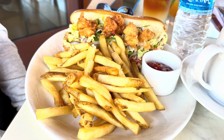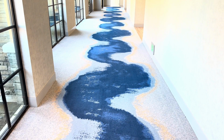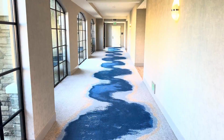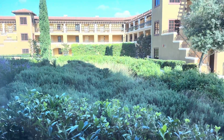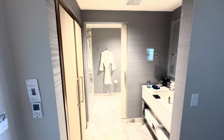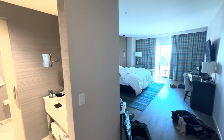So now we're going to show you a little bit of what the Westin's hallways and rooms look like. So definitely a little bit more upscale here. It feels like these were freshly renovated versus the Sheraton's rooms. This was a little bit more expensive per night than the Sheraton though, especially on points. We used our free night certificate of 35,000 points to reserve a room over at the Sheraton for free.